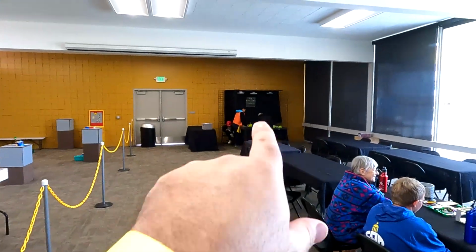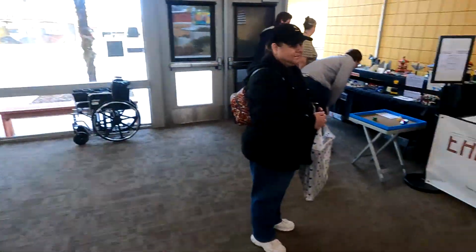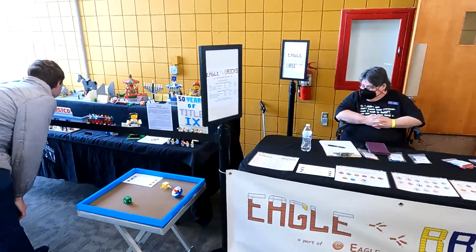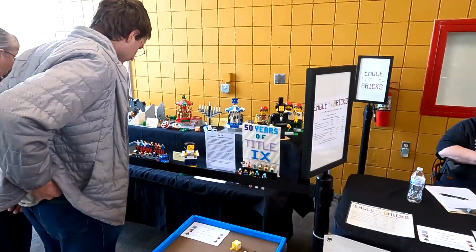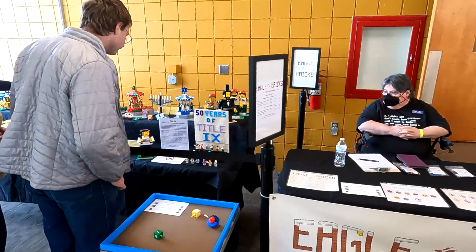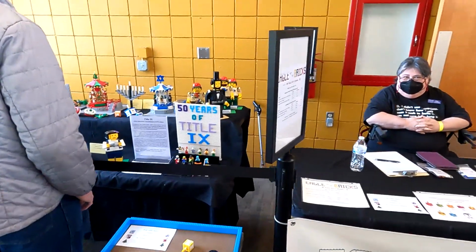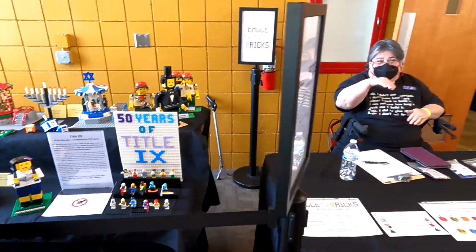We have some of those day glow bricks. We have tables you can build stuff, and we have Eagle Bricks, which has some interesting. We have a Lego menorah. We have a Hanukkah version of the Winter Village carousel. It's way better than the Winter Village. All of the horses go up and down. Oh, nice. And they don't rock, they go up and down like a real.